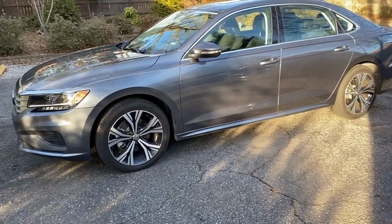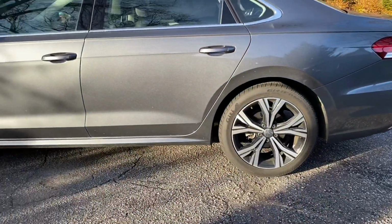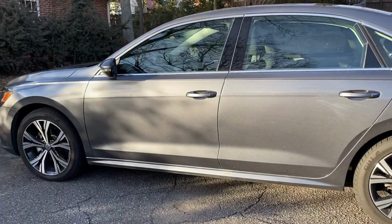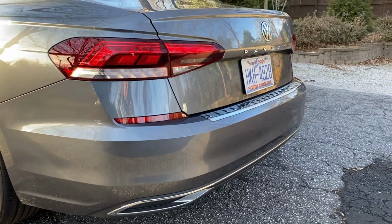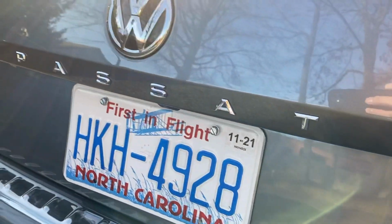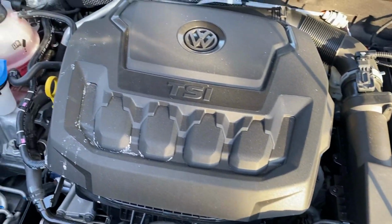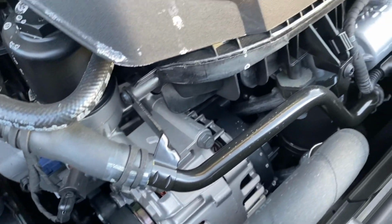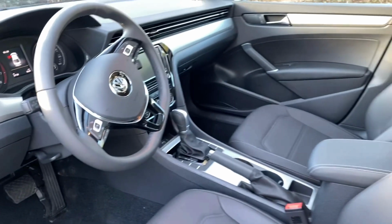This beautiful piece of art is a 2021 Volkswagen Passat SE with a 2.0-liter four-cylinder turbo, making just over 200 foot-pounds of torque and about 174 horsepower to the front wheels. This beast of an engine is mated to a 6-speed automatic transmission with overdrive and manual mode capabilities. This VW will scream in pain trying to get you to 0 to 60 in under 6 seconds, and if you're trying to do 0 to 100, good luck to you.